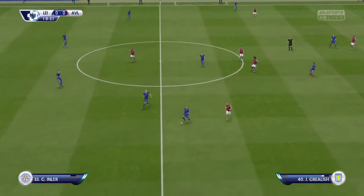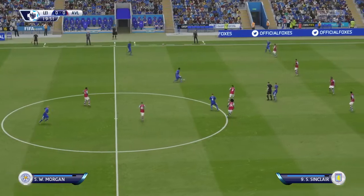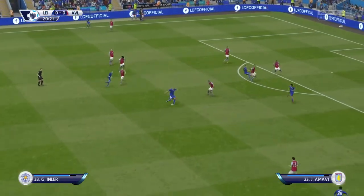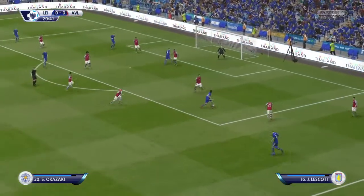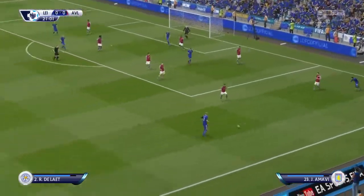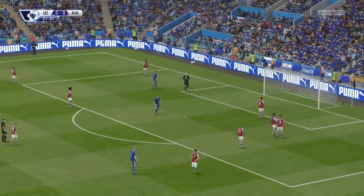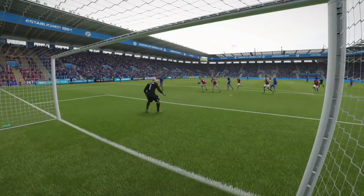Gökhan Inler. Inler. Very good passing from this team. Well, here comes the support. Richie De Laet. Oh, in goes the cross. And that's going to be a goal kick. Marvellous piece of goalkeeping from Brad Guzan. He's a master at getting his angles right, isn't he, this goalkeeper?